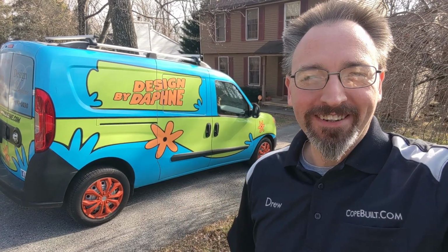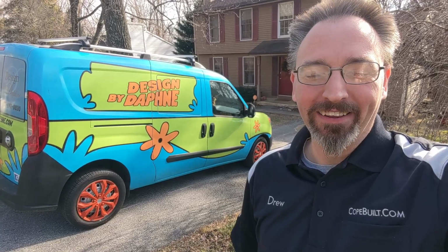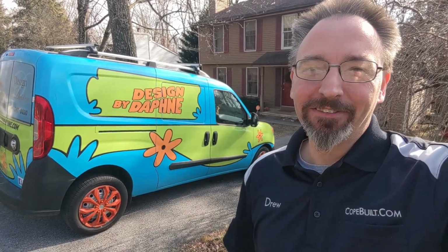The mystery machine is parked out here in front of one of our clients' homes, and it's no mystery what that means. The cabinets are getting painted today. Let's go inside and take a look and see how this kitchen renovation's coming along.